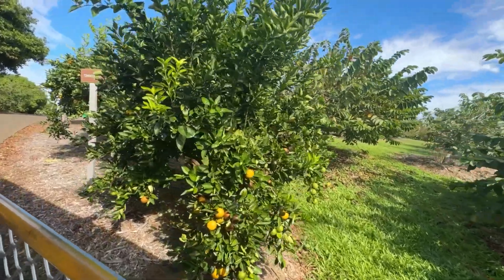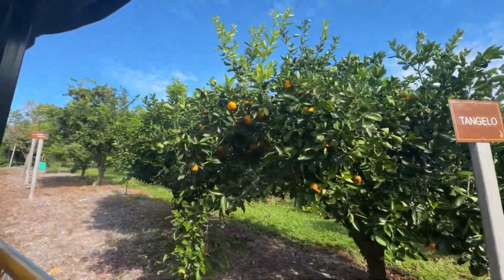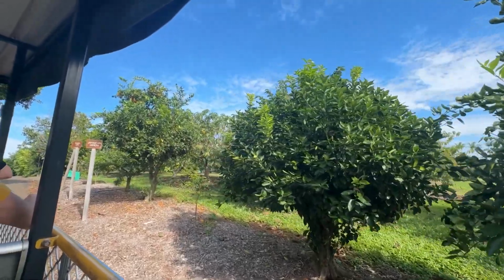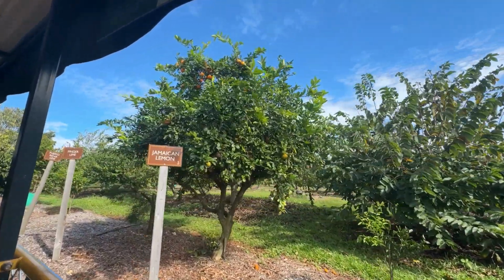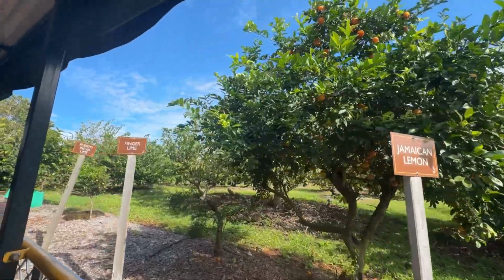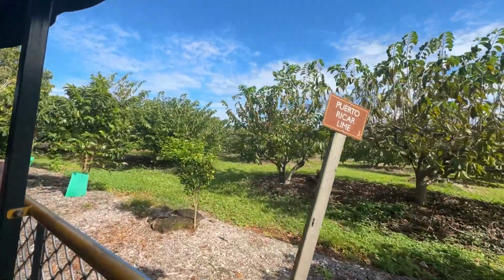Now my favourite tree on the entire farm's coming up. It's this little Jamaican lemon tree on the right hand side here. This tree was planted by Bob Marley back in the late 70s, early 80s when he was on tour here. That's not true, I just made that up. That's not even a Jamaican lemon tree, guys, that's actually a Rangpur lime.